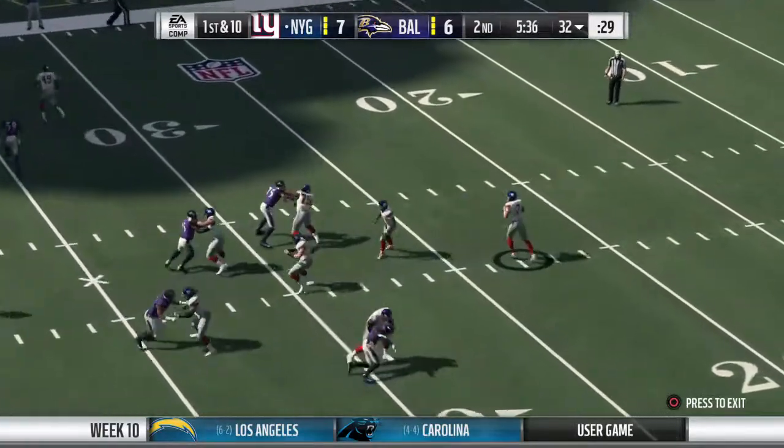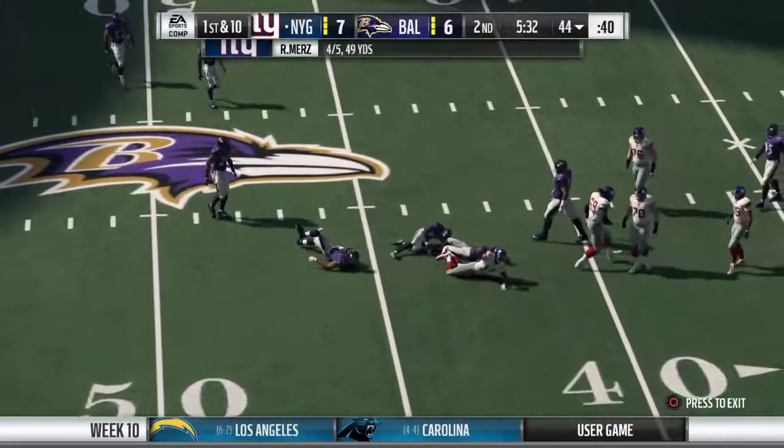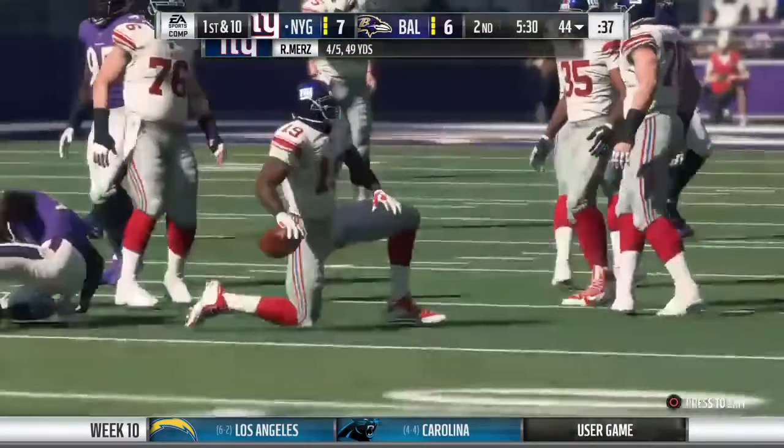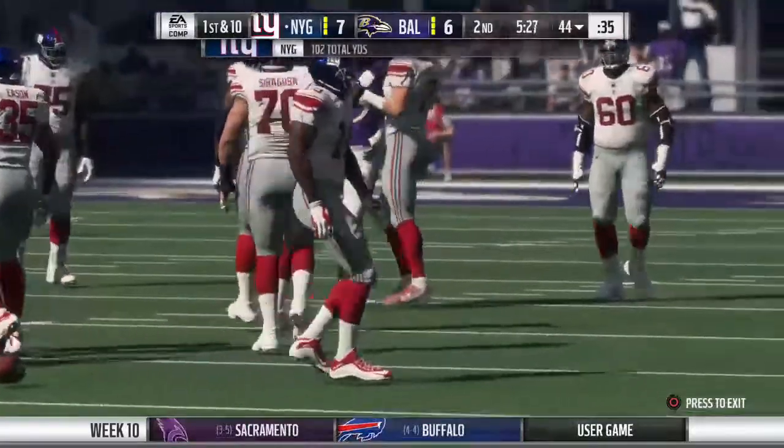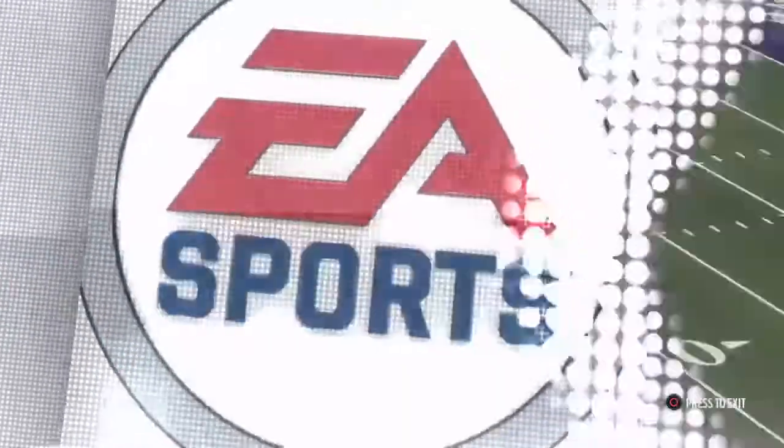On play action, they'll throw. Over the middle, complete. It's Spencer. And they'll get it up just short of the 45 at the 44. Give them 12 yards on that one. It earns them a fresh set of downs.